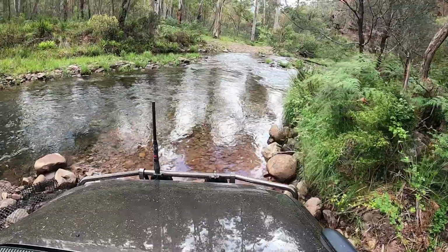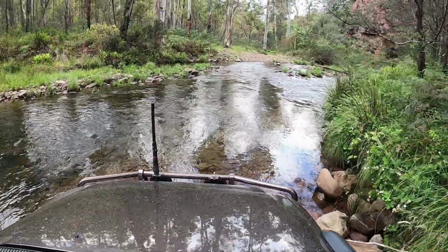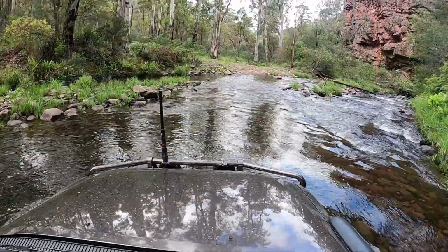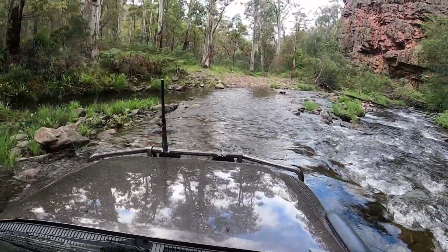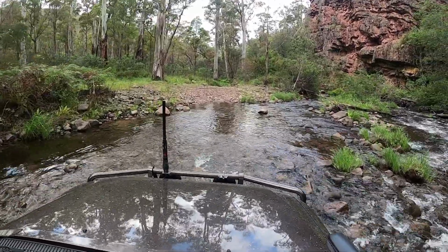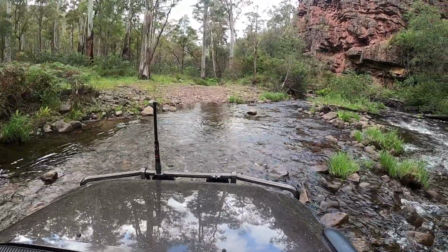Almost on the bend of the river here with this crossing. And a cracking view there of those rock formations, those cliffs there where the river works its way around. Just amazing scenery.